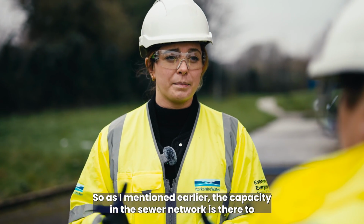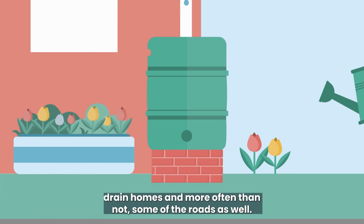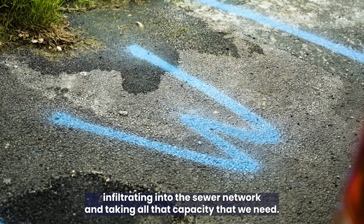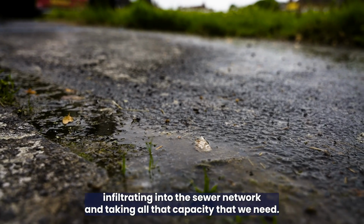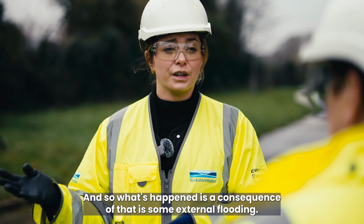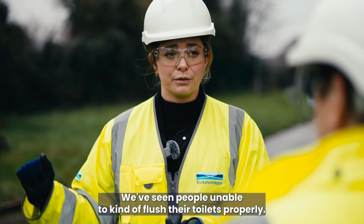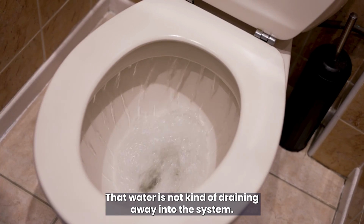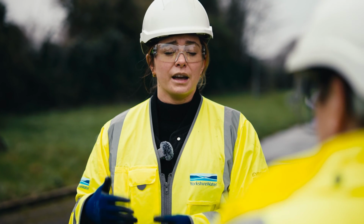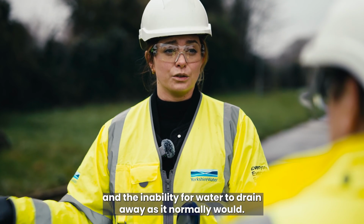So as I mentioned earlier, the capacity in the sewer network is there to drain homes, and more often than not some of the roads as well. And what we've seen this winter through sustained storms is groundwater infiltrating into the sewer network and taking all that capacity that we need. And so what's happened as a consequence of that is some external flooding, so flooding happening on roads and sometimes in gardens. We've seen people unable to flush their toilets properly, that water's not draining away into the system, and in some circumstances we have seen water getting into properties as well, and that's all due to the lack of capacity in the network and that inability for water to drain away as it normally would.